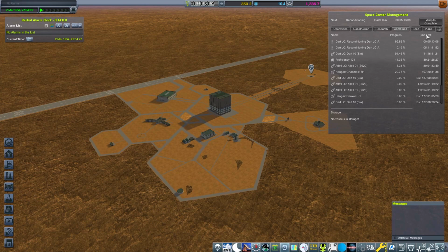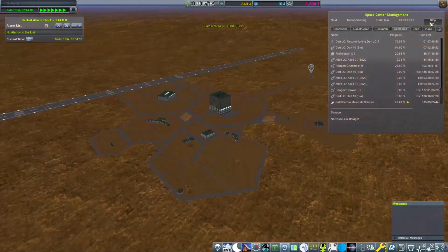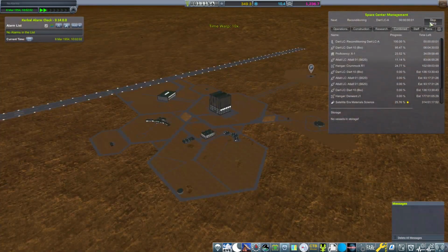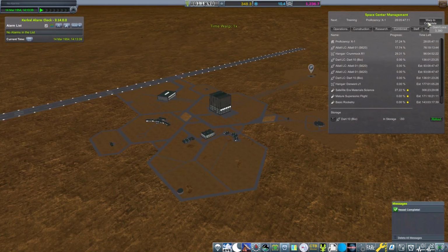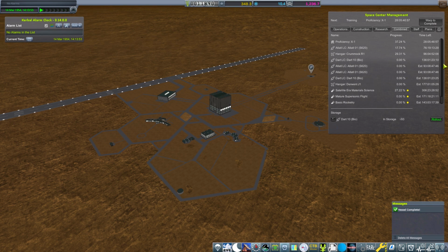Right. So we're just going to run through, get these things finished up. We're spending a bit of funds just reconditioning pads and things like that now. That just takes a little bit of time. There we go. We've got satellite era material science. It's going to be about a year away, so that's going to be 55. And when we get that, that will give us the isogrid tanks, and that's when we're going to build our next vehicle, I think. What I might do is prep that by building something. But actually, we're not in a hurry because we're going to need to get basic rocketry and stuff before we build it. So it'll be a bit pointless preparing the tank.